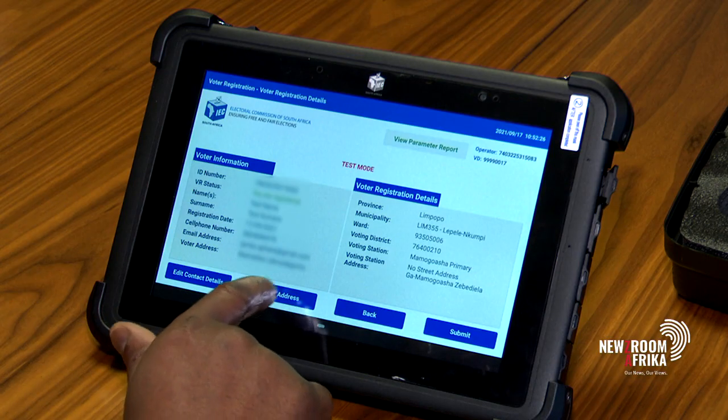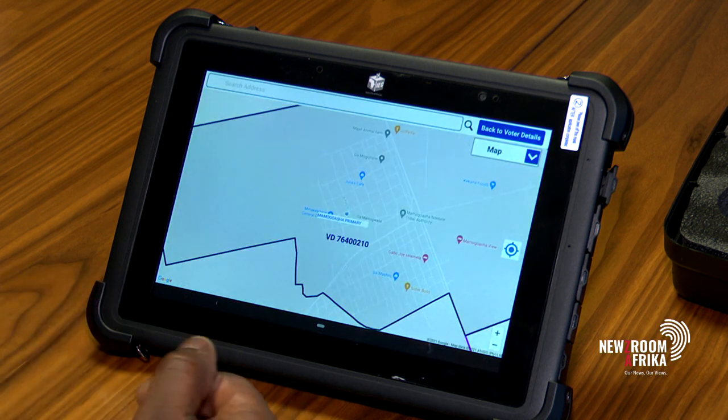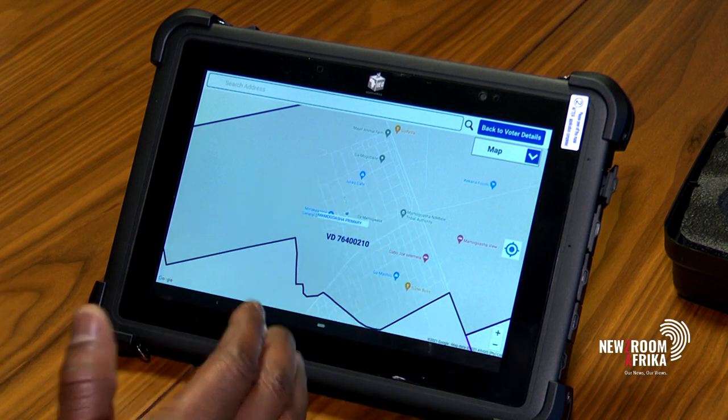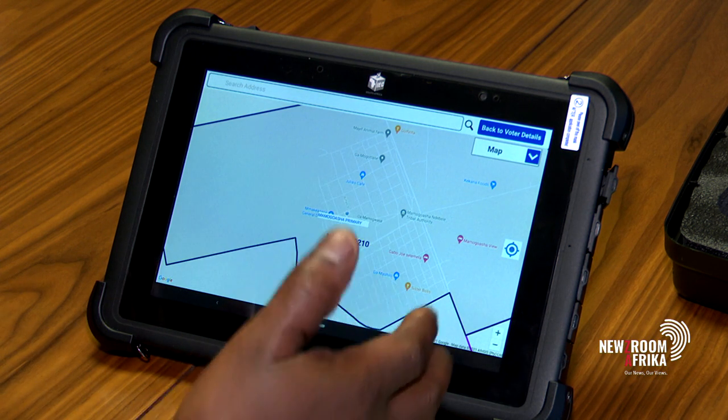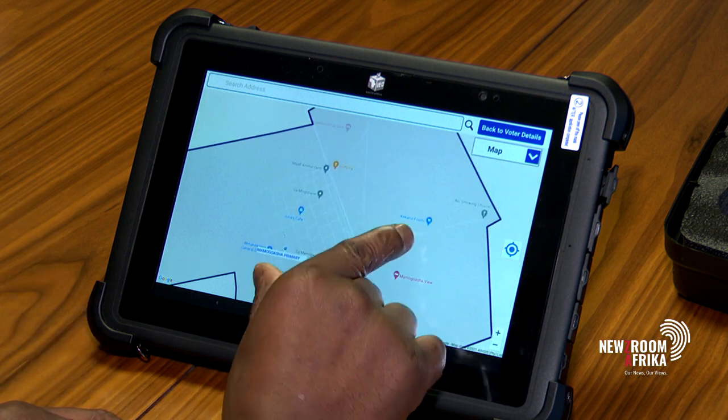The Commission says it was forced to change the way it captures voters' addresses following a 2016 Constitutional Court judgment. We had to spec the element of collecting an address. If no available street address can be collected, to collect sufficient particulars. In this instance, we are able to zoom in with our mapping program to a correct location of that particular voter and be able to capture that.